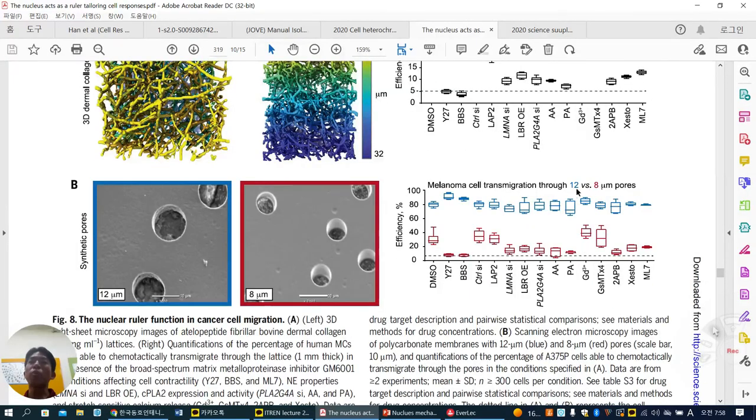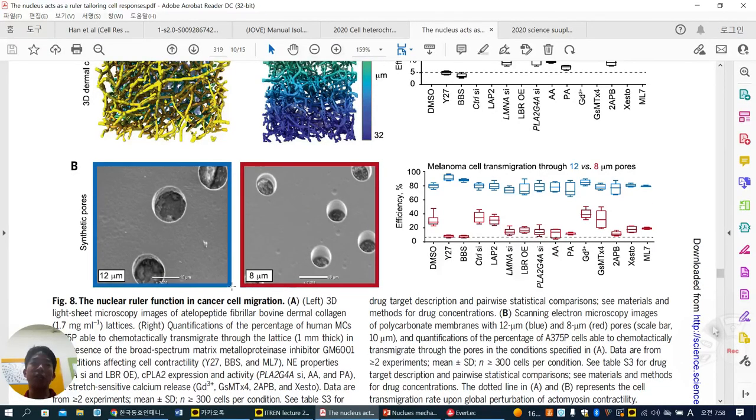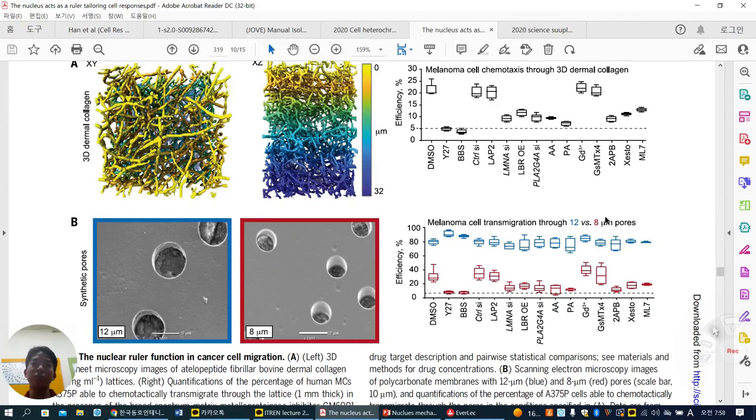When you look at the pore, 12 or 5 micrometer, 12 is always good. Under 5 micrometer, it is hard to migrate. In that case, you can see some change, similar to this. Okay. So the nuclear ruler functions in cancer cell migration as well. There is a cancer cell here. So they start to show us the nucleus is sensing from cell lines like HeLa cell or another kind of normal fibroblast. But here, as a last figure, immune cell and cancer cell, they generalize their concept. This happens in all kinds of cells.